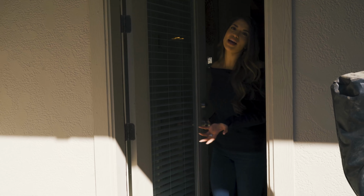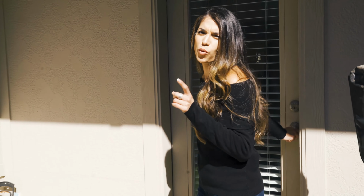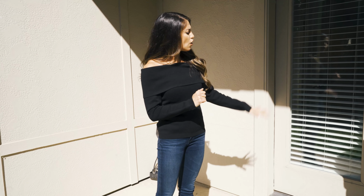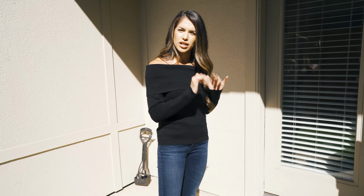So heading back outside to the backyard, one of the things I want to point out, and I'm sure all of us have this because everybody loves our furry friends, if you have a dog and sometimes they paw at the door, go ahead and take care of that. Clean up the door, clean up that little sideboard so that that's not something people see.